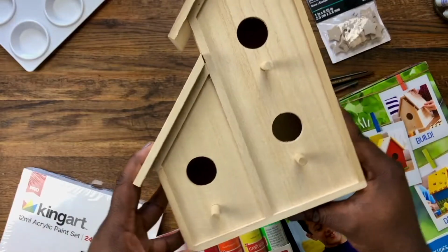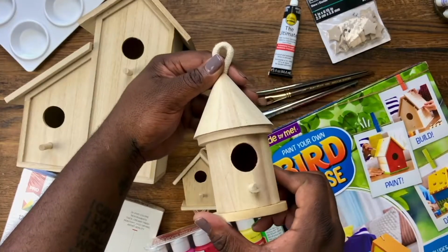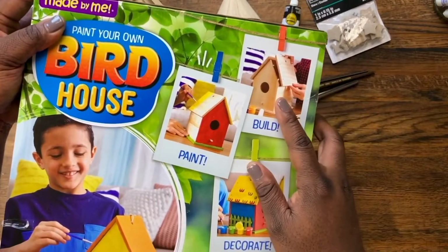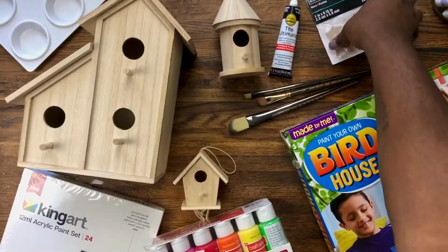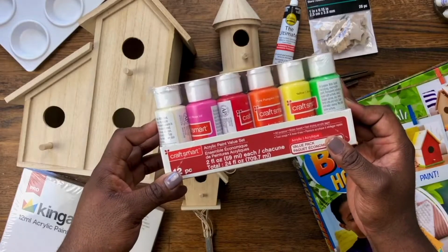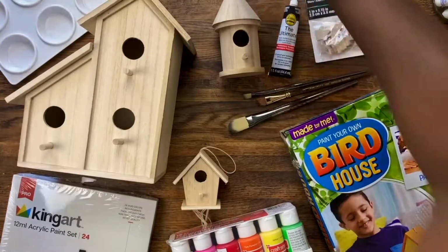We want to start by selecting a birdhouse, and typically you can find them in many different shapes and sizes and different detail levels, or you can start with a pre-built kit like this one, which we'll get to in just a moment. I'm also going to be using some small wooden detail pieces that I purchased separately. I also have some acrylic craft paint, which I don't typically use, but I'm excited to try. And then of course a small well to mix our paints in.